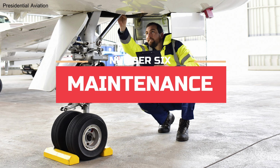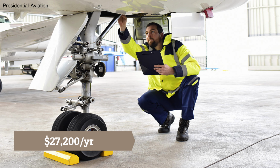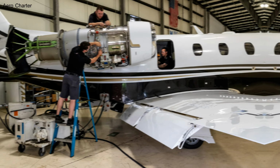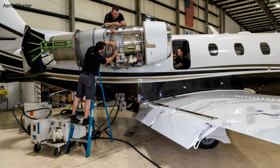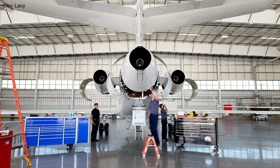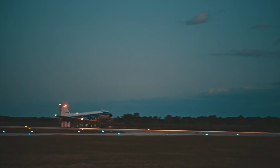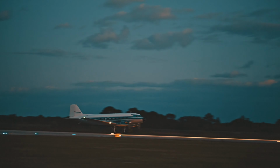Number 6. Maintenance. $27,200 a year. As a private jet owner, you are responsible for the maintenance and repair of your aircraft. This can be a daunting task, but it's essential to keep your jet in top condition. Here are some tips on how to handle maintenance and repairs. First, make sure that you have a good maintenance plan in place. This will help you keep track of what needs to be done and when.